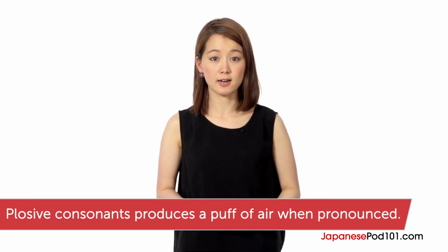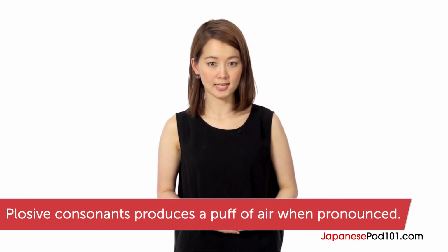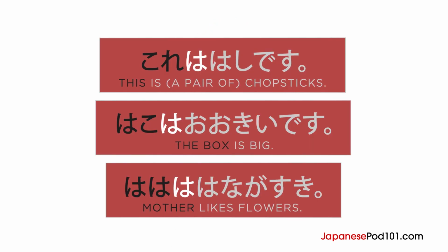A consonant is plosive when there's a big burst of air coming out of your mouth when you say it. Pa, pa. Try to feel the difference. Ha, ba, pa. Ha is also a popular hiragana. It's a topic marking particle in Japanese. So the word or phrase that comes before it is the topic of the sentence.